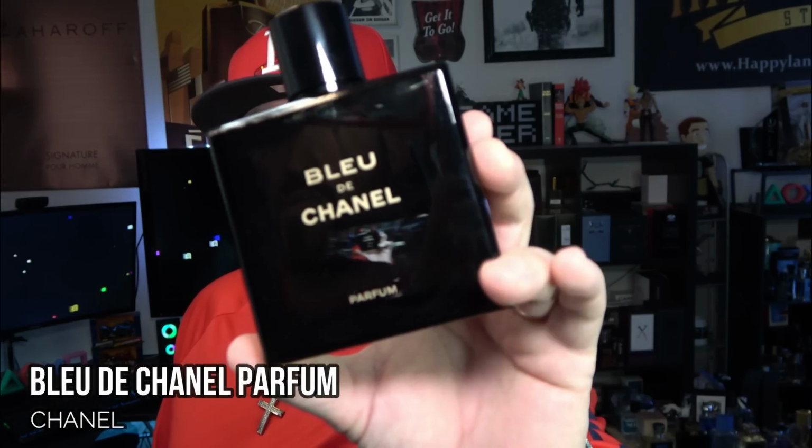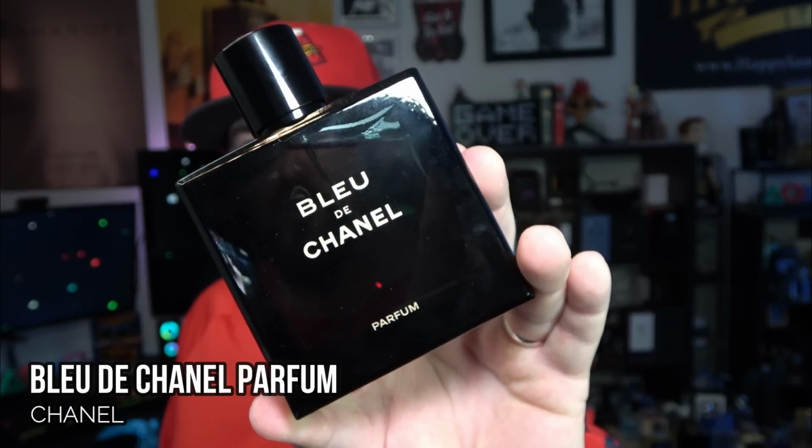Can't talk about Dior Sauvage without talking about Bleu de Chanel. My personal favorite is the Parfum concentration, which is the only one I have, the one featured here. This one's a bit more dense woods, rich and warm, while still having some of that lemon and citrus up top. It's definitely the longest lasting, but not the loudest projecting.